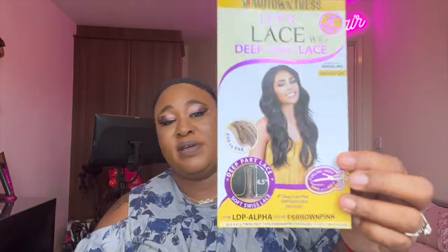Right guys, so let's get into the wig you've just seen in the thumbnail. It's by Motown Tress. It's the Let's Lace wig, I think that's what it's called. It's a deep part lace wig, 4-inch deep part lace. It's 24 inches and it's got ear to ear lace. I have it in the style LDP-Alpha and the colour I have it in is FSBROWNPINK. That's the wig.